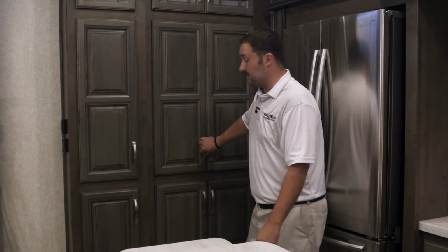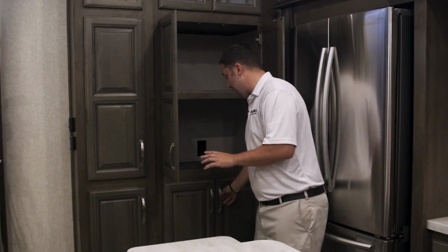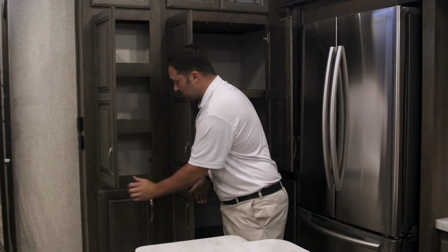Like I told you earlier, we got a lot of counter space, and the other thing we have a lot of, just like outside, is we have a lot of storage. And they don't cheat it on you here. You have 2 huge, huge pantries. Absolutely massive. And then you have 2 more drawers right here, maybe a spice rack.